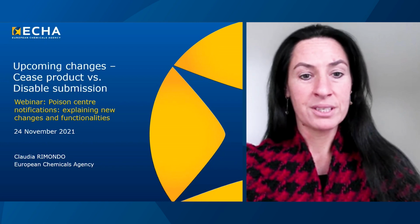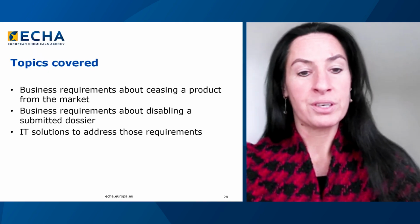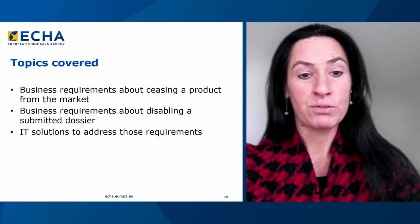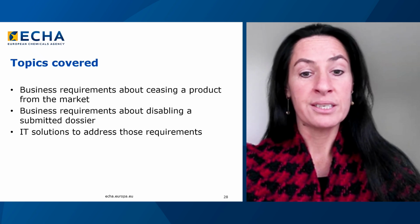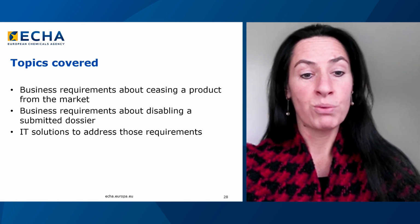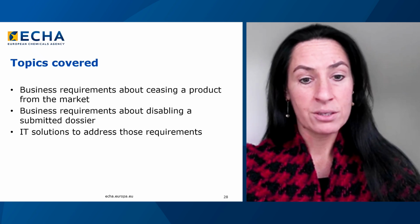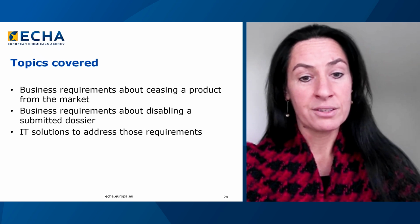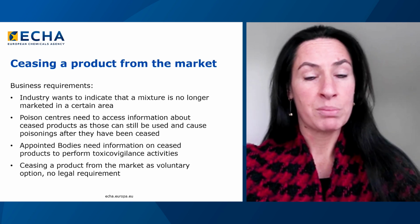In particular, this presentation will cover the business requirements that are behind the seizing a product from the market feature and the requirements that relate to the disabling a submitted dossier feature. And then the presentation will focus on the IT solutions that have been put in place to address those specific requirements. Let's start first with the business requirements that are behind seizing a product from the market.